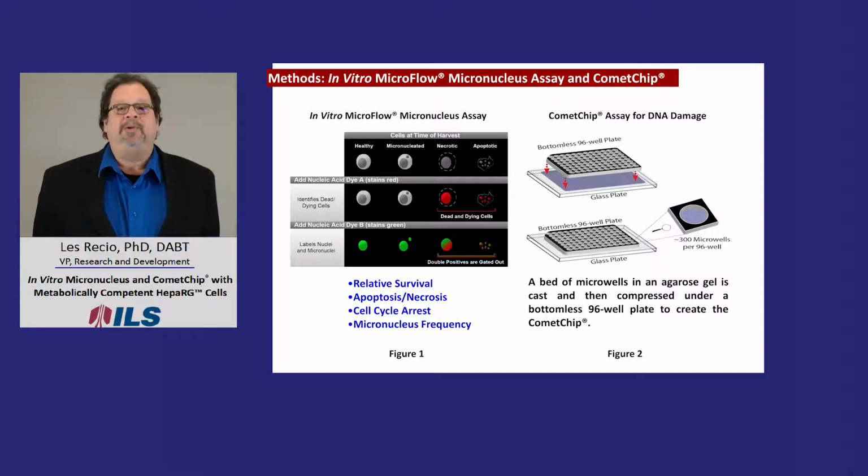The chromosomal damage we are measuring in HepaRG cells is done using the in vitro MicroFlow micronucleus assay developed by Litron. This assay detects relative survival, apoptosis, necrosis, cell cycle, and a measurement of the micronucleus frequency. This assay also requires cells to divide once, so we use epidermal growth factor at the end of exposure to stimulate these cells to undergo one division for the micronucleus assay.